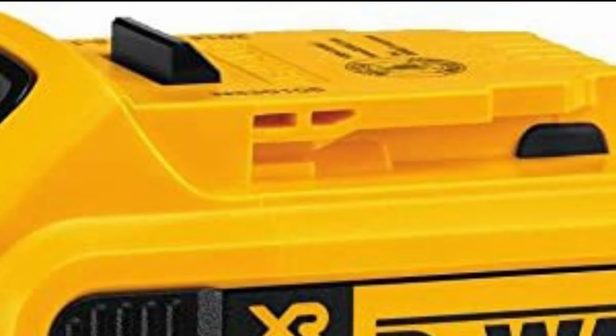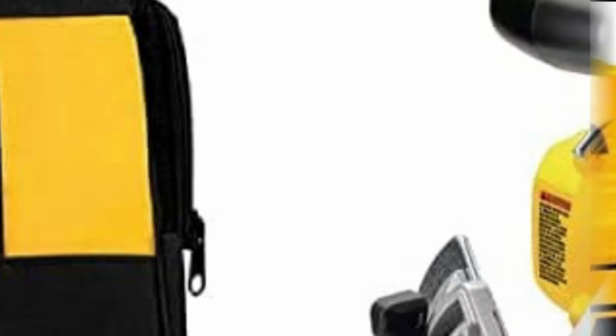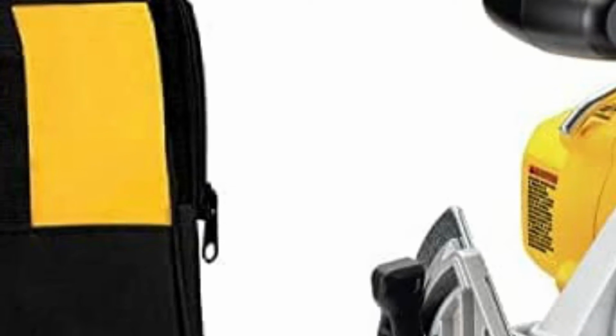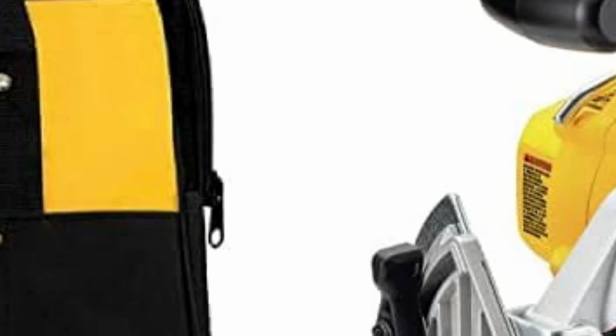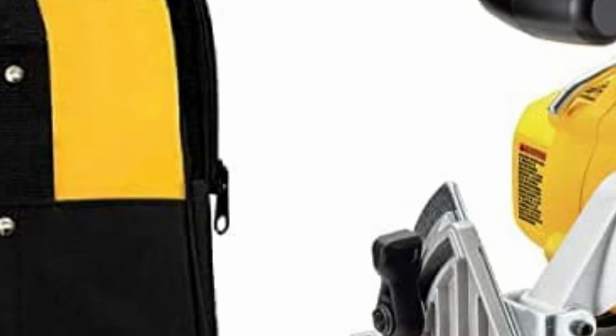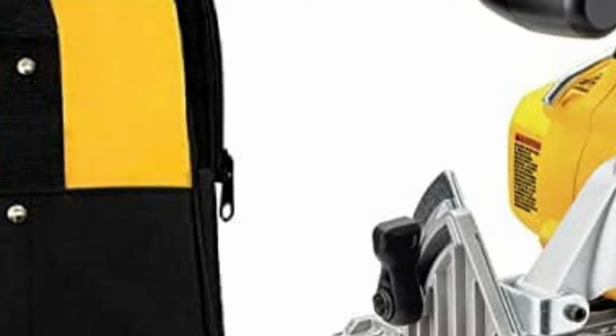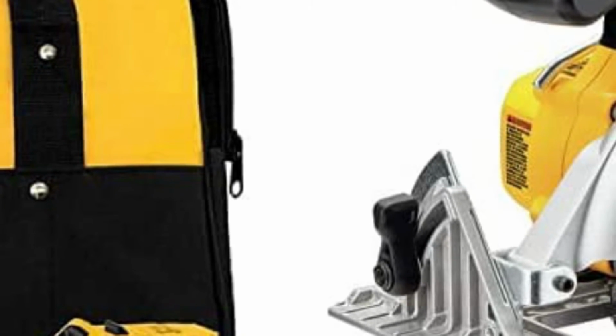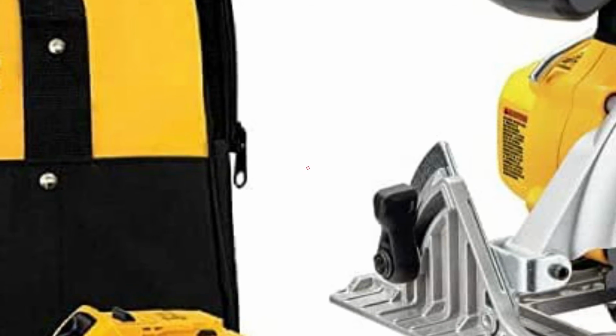The brushless motor in the circular saw provides optimal cutting performance in a variety of materials, and the saw has high maneuverability with its lightweight and compact design. The bevel capacity can be quickly adjusted from 0 to 50 degrees with the tool-free feature. Overall, this is a great set for professionals and DIY enthusiasts.